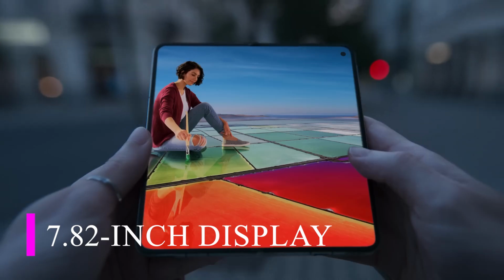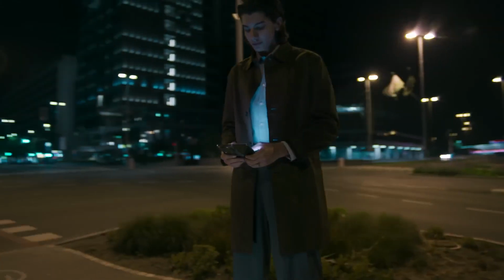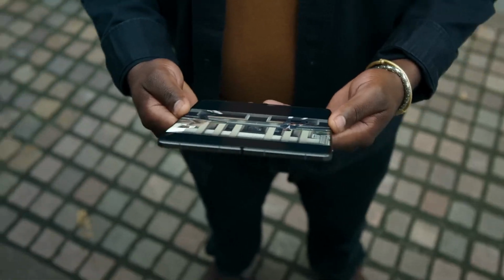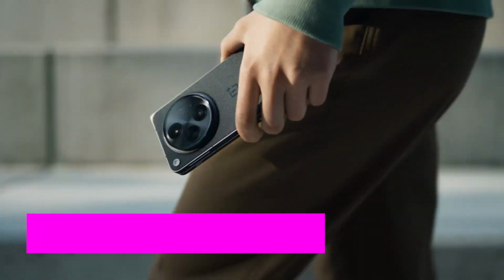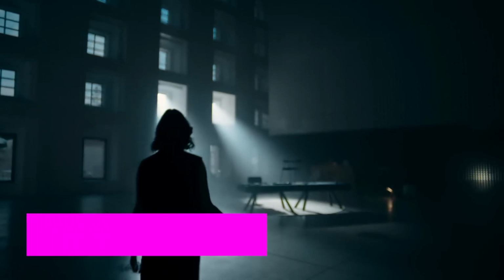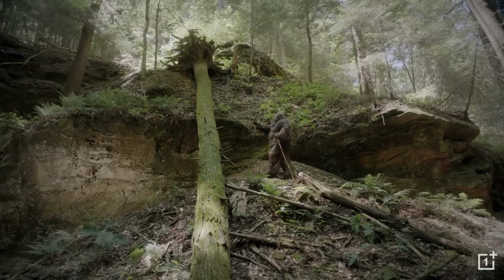When you unfold this beauty, you're greeted by a massive 7.82-inch display. It's bright, sharp, and just plain satisfying. The crease? It's barely noticeable, and trust me, it's not something you'll feel when you're using the phone. Plus, opening it up is a breeze compared to other foldables. Now you're looking at the Snapdragon 8 Gen 2 processor, 16 GB of RAM, and 512 GB of storage. The 4805 mAh battery is decent, but could be better. It charges super fast with 67-watt Super VOOC, so you won't be waiting around for too long.